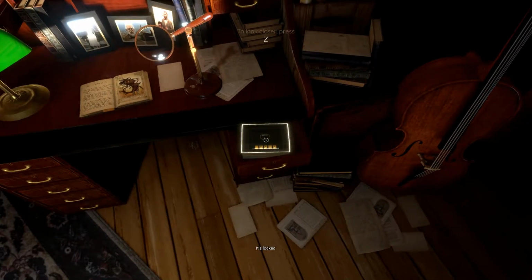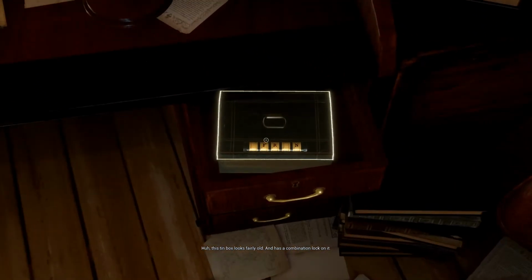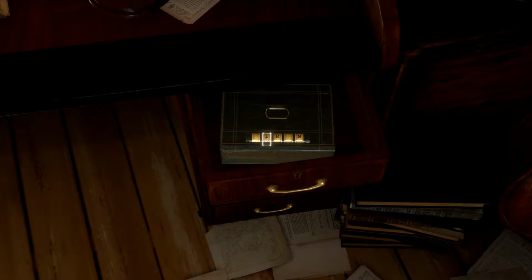Ah, there we go. It's locked. Huh. Oh, to look closer. Old, and has a combination lock on it.